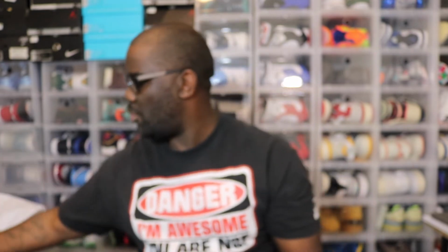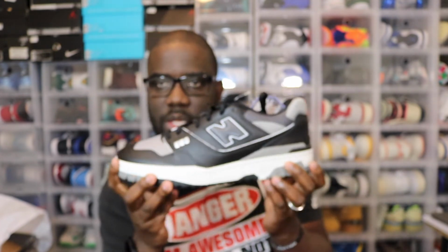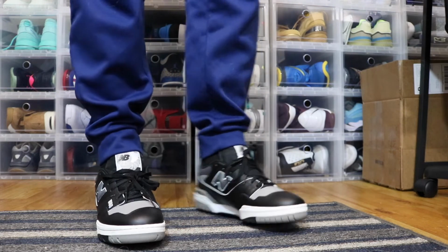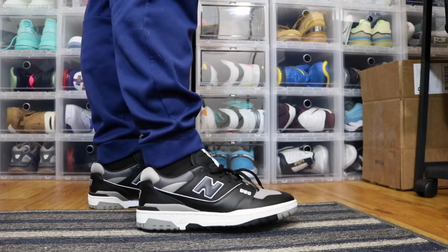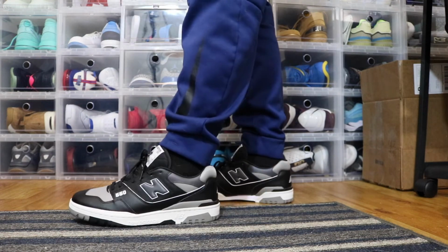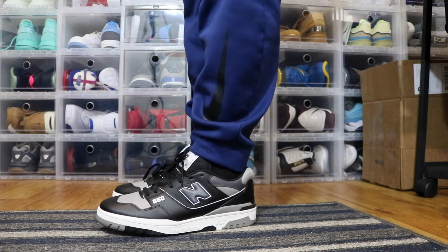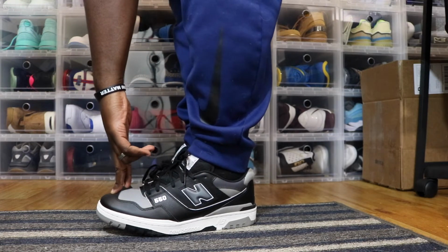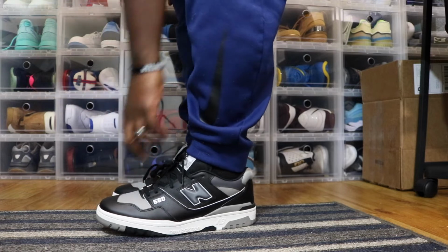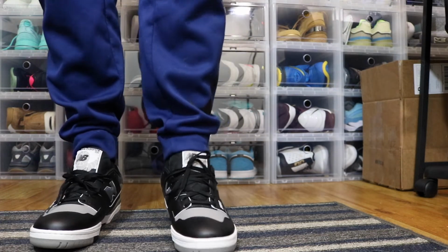But let's get the right boy out of here. You know what we gotta do now? We gotta take these boys on feet. Alright, here we are on feet with the New Balance BB 550. Alright, I went with a size 14 in these. Let's get it all the way scooped back. Now this is where my big toe is. The tip of my big toe is right there. See the wiggle? So I would say that the size 14 fits correctly in these.